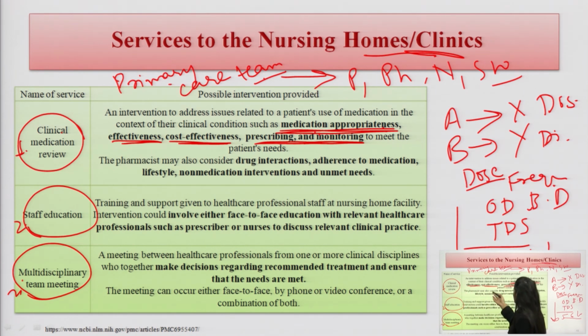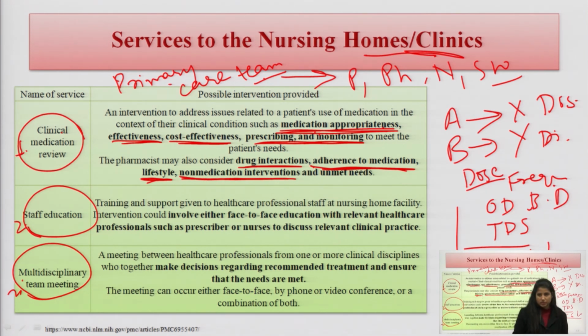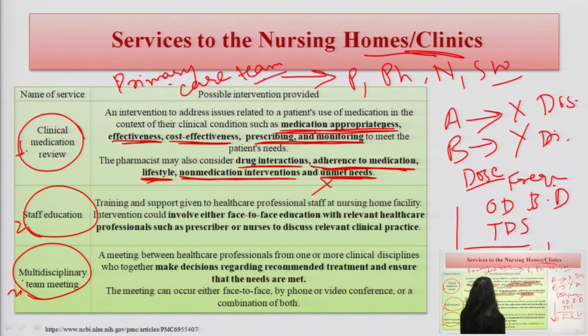Some points are also here. Pharmacist may also consider drug interaction. Drug interaction could be drug-drug interaction, drug-food interaction, drug-herbal interaction. Adherence to medication. It is checked by many of the ways. I have also discussed how we can check the medication adherence. Lifestyle, because lifestyle is also participating in patients' health. Non-medication interventions means non-pharmacological interventions to change the lifestyle, to change the food, all these things. And unmet needs. What are the things which patient is taking and by which patient is not able to be treated. So at that time we are avoiding the unmet needs also. So pharmacists will discuss all these points.